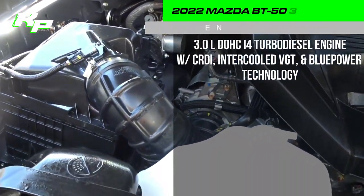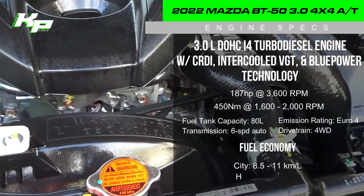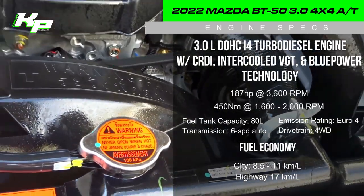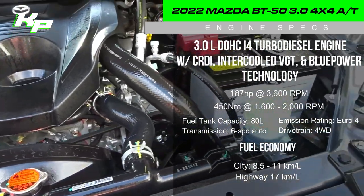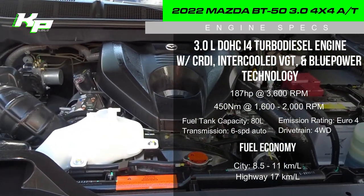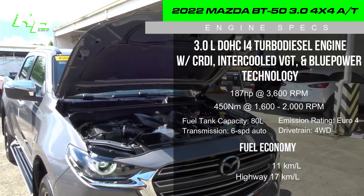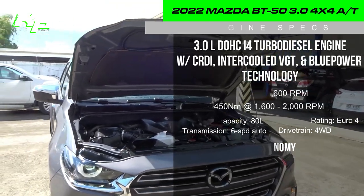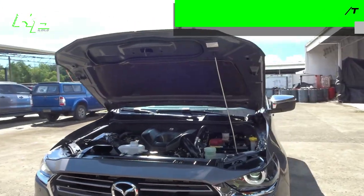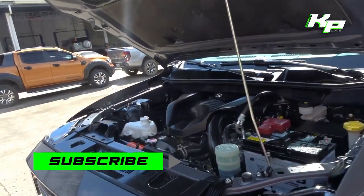In terms of transmission, the BT-50 has a choice between a manual or an automatic gearbox, both 6-speed units. The drivetrain of the BT-50 4x4 is a 4-wheel drive. Like the 4x2 automatic variant, the top-of-the-range 4x4 BT-50 has the same range as the 4x2 in terms of fuel economy. This truck achieves 8.5 to 11 km per liter in the city and 17 km per liter on the highway. With those numbers, this is not a bad truck to drive.